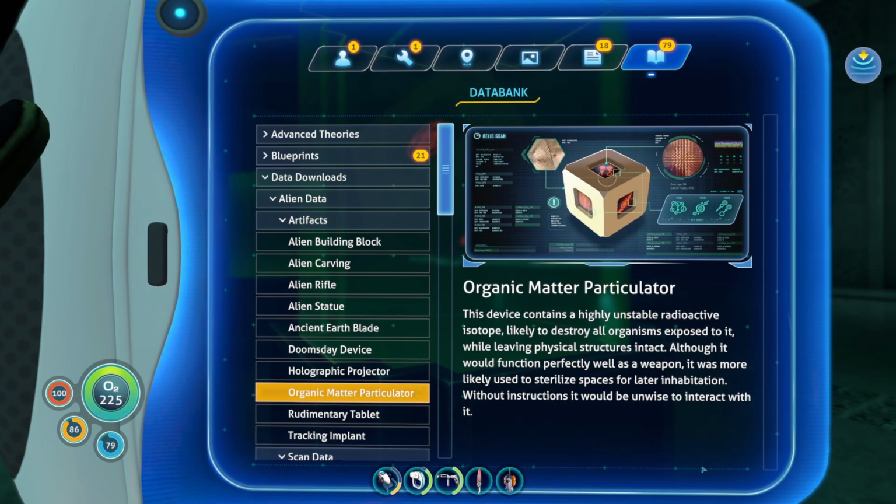Organic matter particulator. This device contains a highly unstable radioactive isotope likely to destroy all organisms exposed to it, while leaving physical structures intact. Although it would function perfectly well as a weapon, it was more likely used to sterilize spaces for later inhabitation. Without instructions, it would be unwise to interact with it.